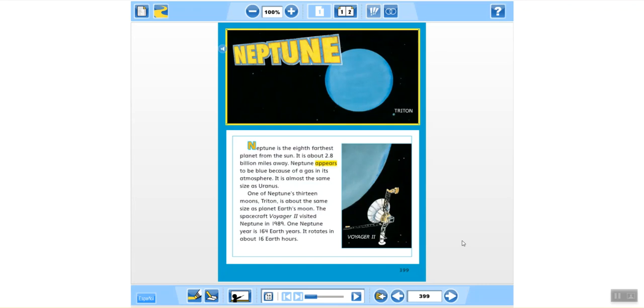Neptune. Neptune is the 8th farthest planet from the Sun. It is about 2.8 billion miles away. Neptune appears to be blue. It looks blue because of a gas in its atmosphere. It is almost the same size as Uranus. One of Neptune's 13 moons, Triton, is about the same size as planet Earth's moon. The spacecraft Voyager 2 visited Neptune in 1989. One Neptune year is 164 Earth years, and it rotates in about 16 Earth hours.